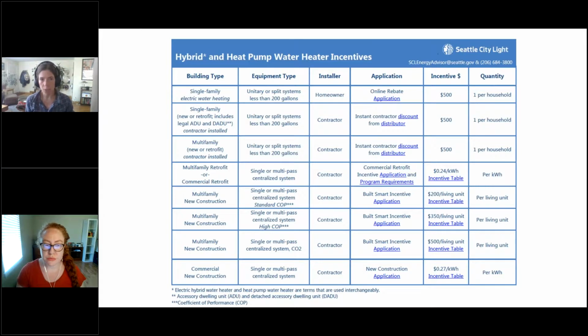So if you're a single family do-it-yourselfer, you go to Home Depot, Lowe's, online, you would purchase a qualifying standard heat pump water heater tank like A.O. Smith, Bradford White. You go to our website, submit an application, we mail you a check for $500.